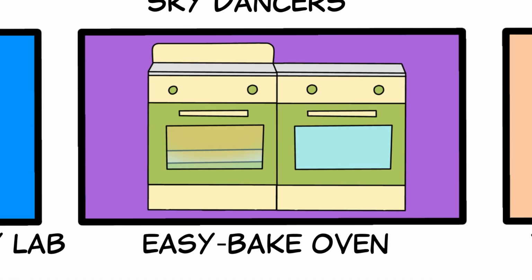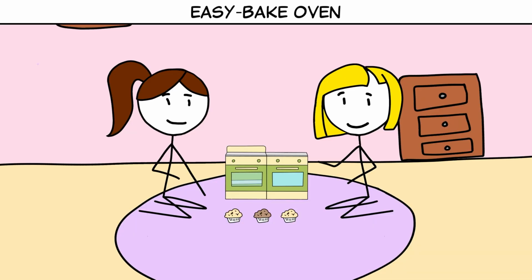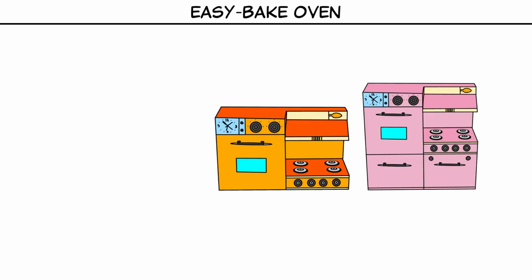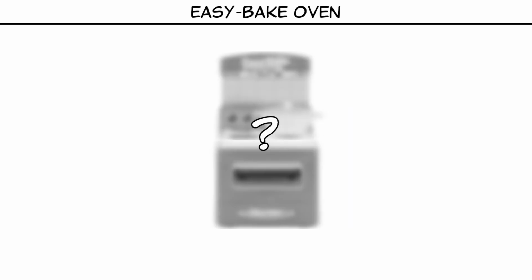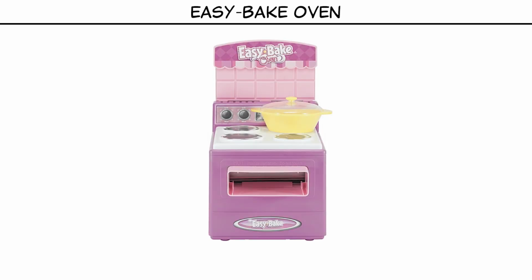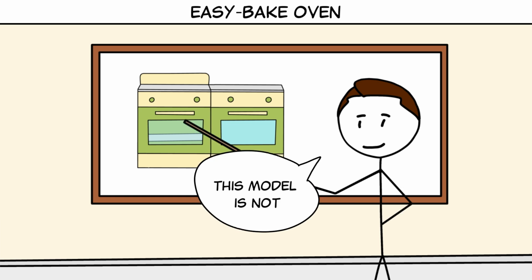Easy Bake Oven. The oven has been a beloved children's toy since its introduction in 1963, allowing kids to bake small treats using a simple heating element. Over the decades, the toy evolved, but one particular redesign in 2006 to 2007 led to serious safety issues. The problem was not with the concept of the Easy Bake Oven itself, but rather with a flaw in its new design that caused severe burns and injuries to children.